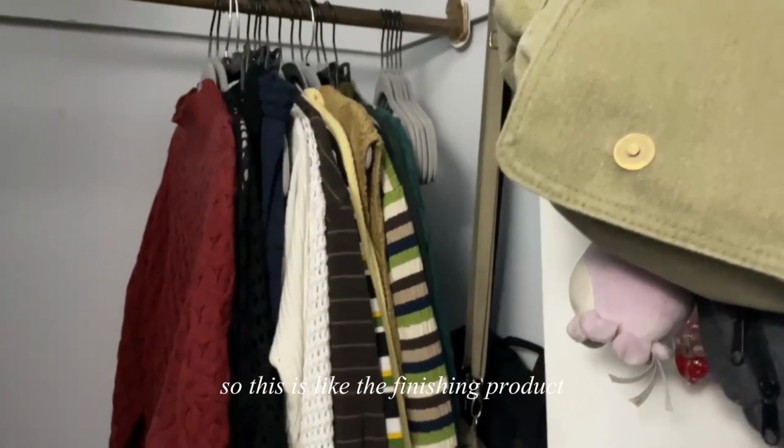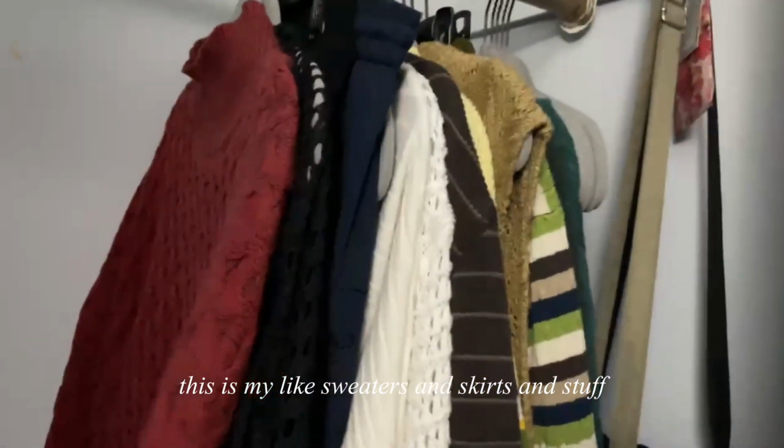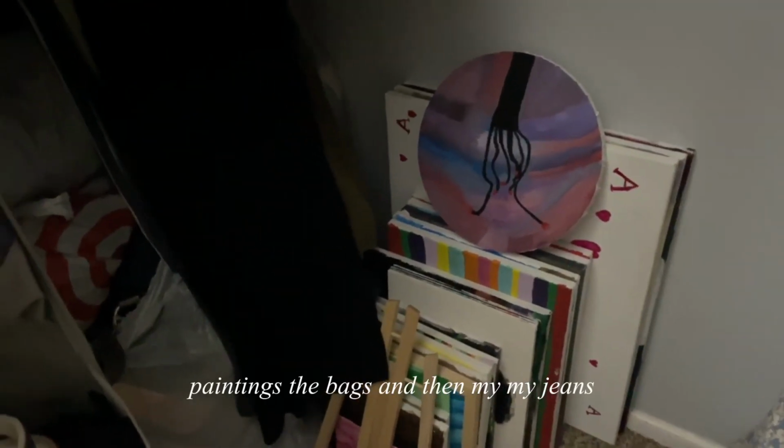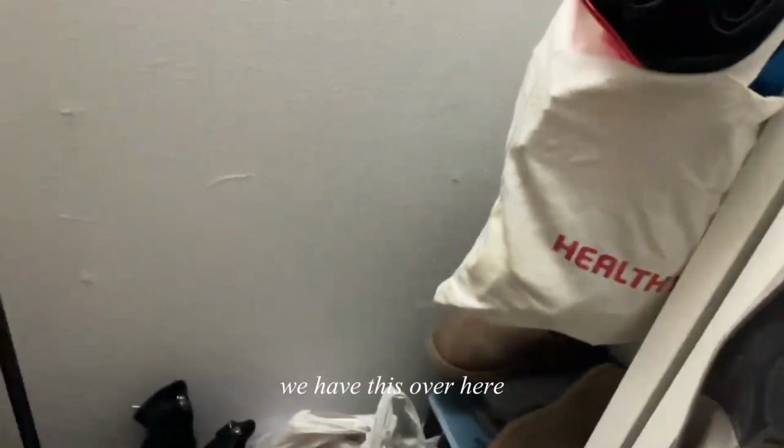So this is like the finishing product. So this is my sweaters and skirts and stuff. This is the tug down here. The bag. Then we have the hangings. Bags, and then my jeans and some other clothes, my shoes. I still need to clean up this part right here, and we have this over here.